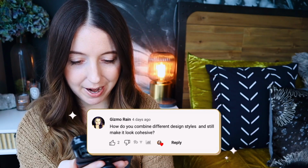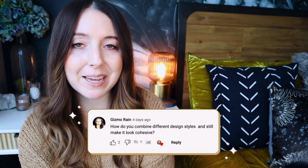The next question comes from Gizmo Rain. How do you combine different design styles and still make it look cohesive? And I'm very excited to talk about this one because I am a firm believer in mixing different styles. I would actually venture to say that there isn't a single room in existence that sticks to one style and one style only. That would be extremely difficult, and it would also, I think, require being like a robot. Really, I think mixing styles is what makes a space feel alive and visually interesting.